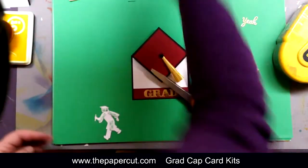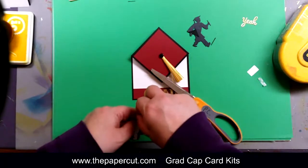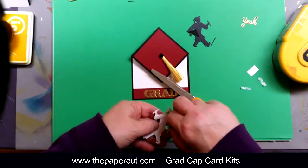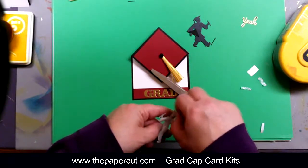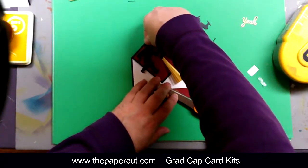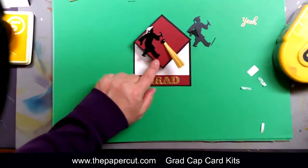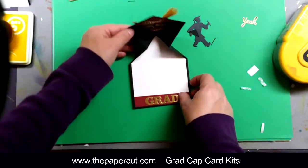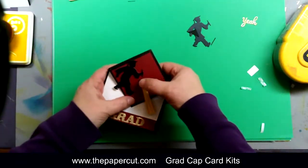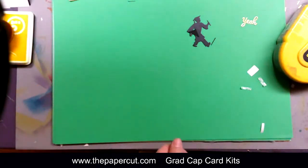So we're almost done with this one, and then I'm going to do one more quick one, because that's how quick and easy these are. Pre-cut, pre-scored, ready to go. So yeah, there's our grad cap card with our inside. So let's just set this one aside, and we'll go on to our other one really quick.